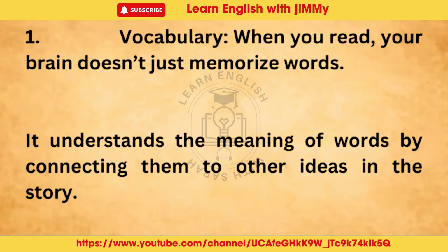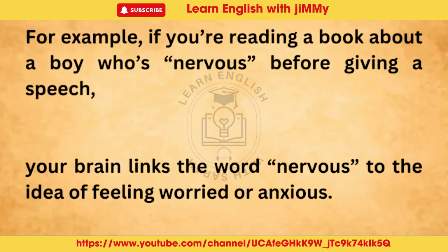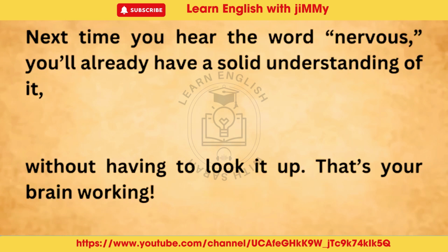1. Vocabulary. When you read, your brain doesn't just memorize words. It understands the meaning of words by connecting them to other ideas in the story. For example, if you're reading a book about a boy who's nervous before giving a speech, your brain links the word nervous to the idea of feeling worried or anxious. Next time you hear the word nervous, you'll already have a solid understanding of it without having to look it up. That's your brain working.